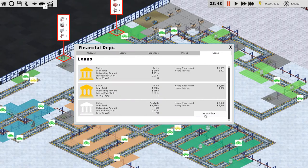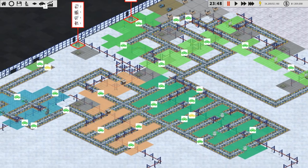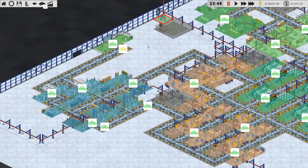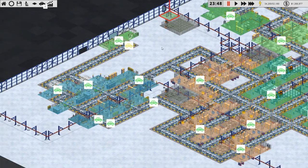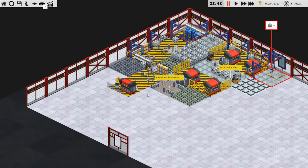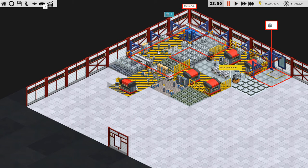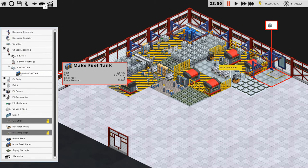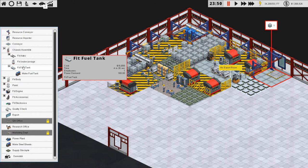Before the game's over, loan. Okay, we're safe now. We're safe for a while. We have a loan, but it's okay. I had to take it, because the boss in the game doesn't actually stop the money from flowing out for some reason. It still has calculations in the background non-stop. Alright, so we're getting steel here, making fuel tanks over here. I think we need another axle maker and another fuel tank fitter. By fuel tank fitter, I mean fuel tank maker.